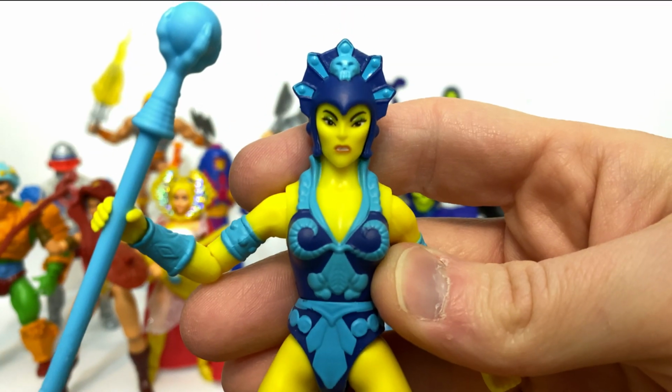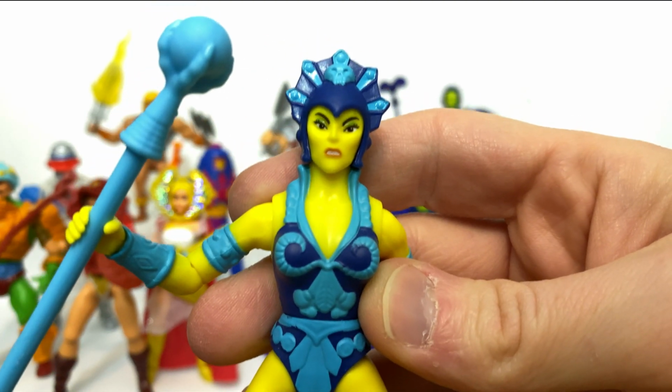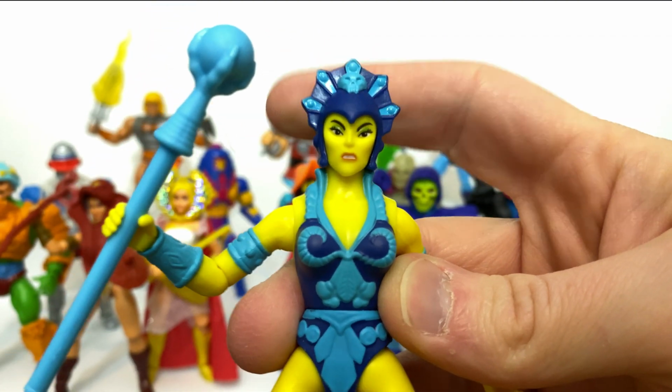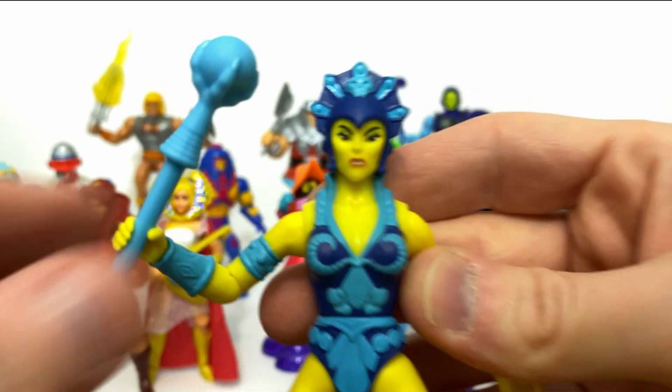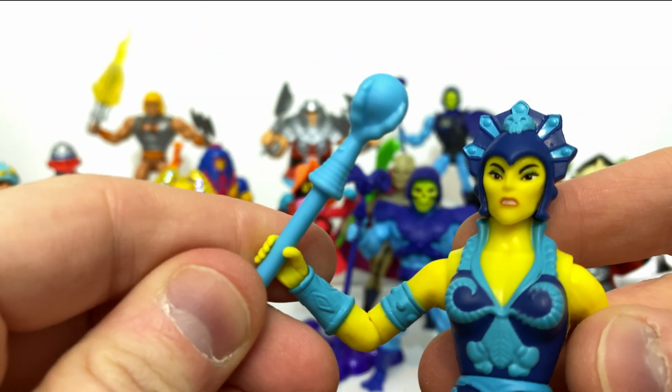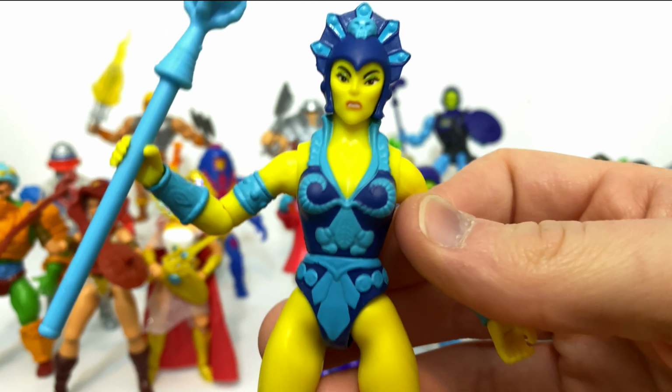But the head maybe is a little exaggerated, and certainly with the half-open mouth, it's a little odd, like she's growling or something. I think that overall it's not a bad figure, but with the accessory being as bland as it is, and since she's just a reuse of Teela without as much going on, she ends up coming off as a little bit more boring.